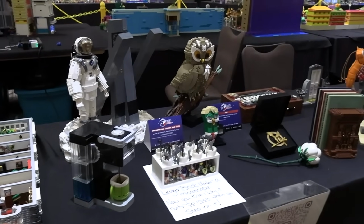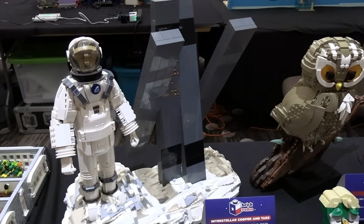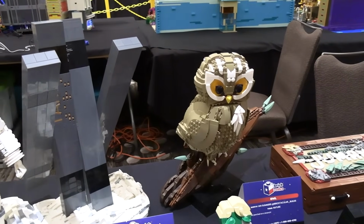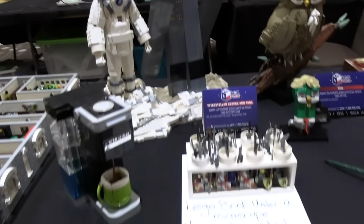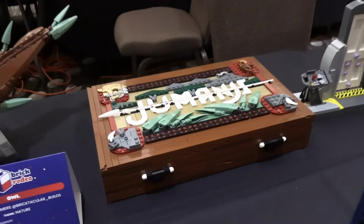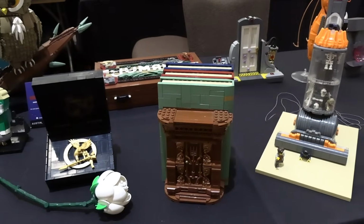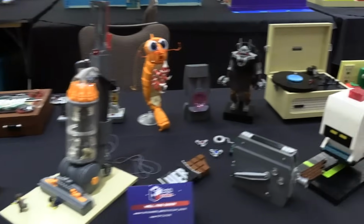This whole next series of builds is done by Bricktacular Builds, who's a builder we've interviewed many times. He always brings really cool stuff. He's got these Interstellar Cooper and Tars, looks fantastic. This Brick Under a Microscope is really good. His Jumanji board is fantastic. The vacuum looks great. Got a record player in the back.